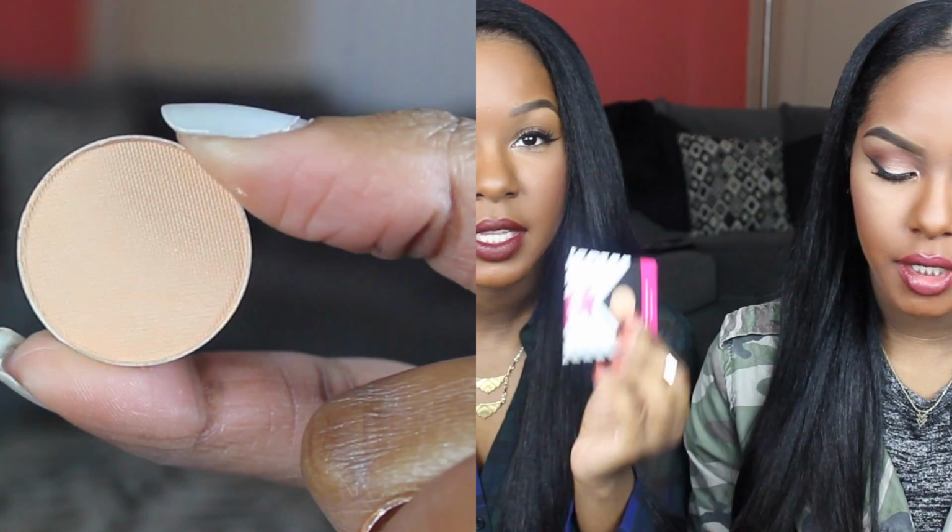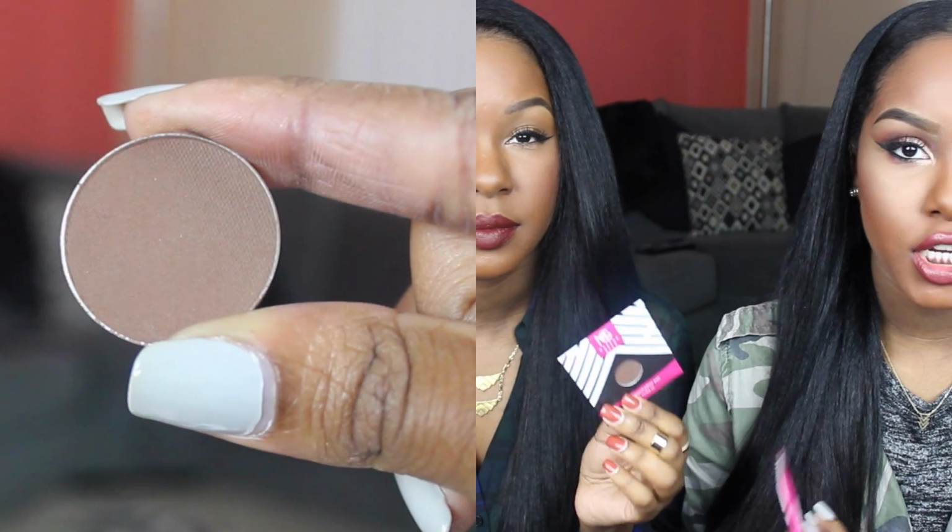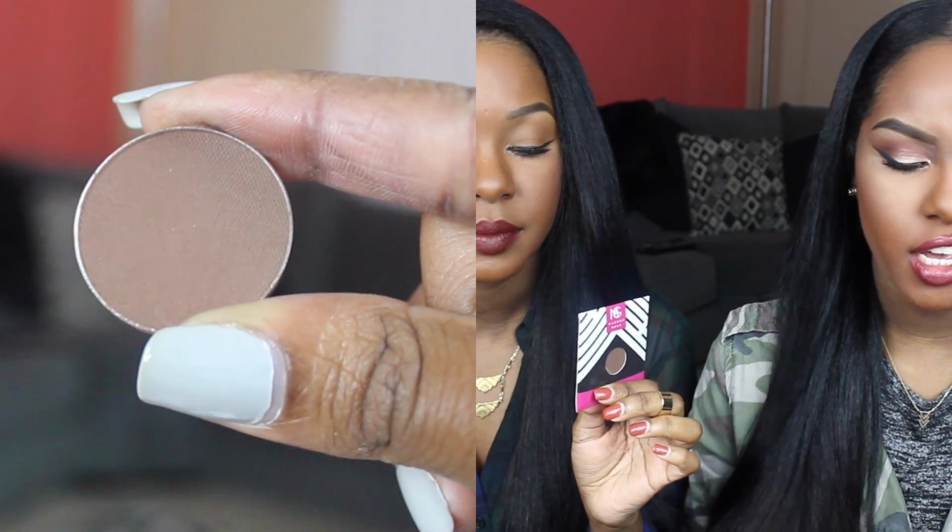So yeah, love that. We also got Beaches and Cream, which is just a vanilla, like a cream color. Yeah, it's really neutral, but it's good for darker skin tones because white might be too harsh. So this is really good if you're darker. I love this. We also got Mocha, just a chocolate matte brown, just a staple to have, I think.